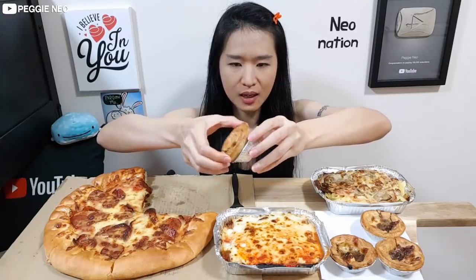Okay, let's go for something sweet. Hazelnut tarts. This is like eating Ferrero Rocher as a tart. It's really cheesy too.